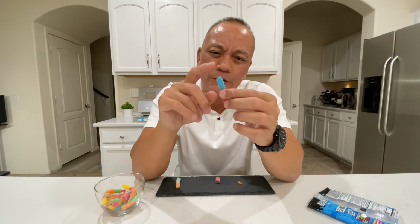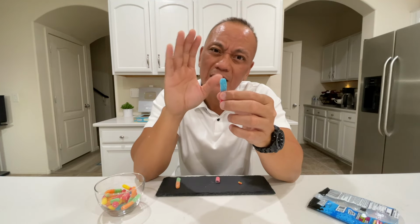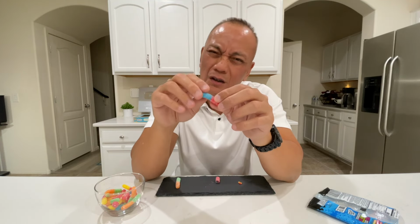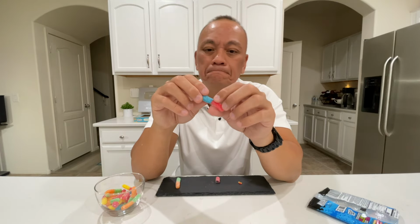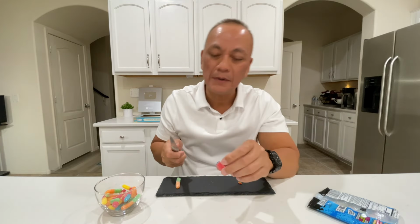the grape flavor right here at this part is quite delicious. And it tastes very close to the real grape juice. It was quite delicious. And I feel really, really satisfied. All right. Let's try the other half, which is strawberry.